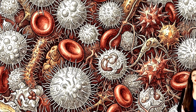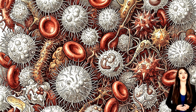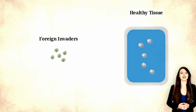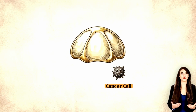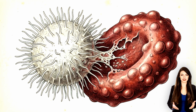An immune system designed to scan for a wide variety of shifting external threats can become confused. It may lose the ability to distinguish between a foreign invader and your own healthy tissue. This confusion leads to a higher rate of autoimmune disorders and chronic inflammation. Additionally, oncological studies show the chemical structure of the B antigen creates an environment where pancreatic cancer cells easily hide and multiply. While type B excels at adapting to external environments, its internal defenses carry a risk of turning against the body itself.